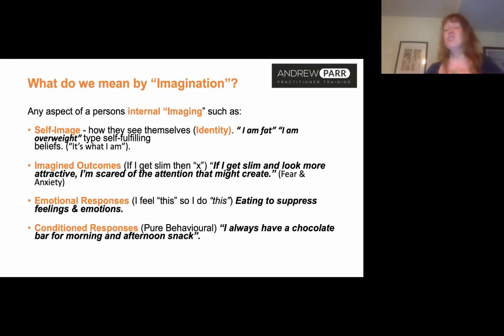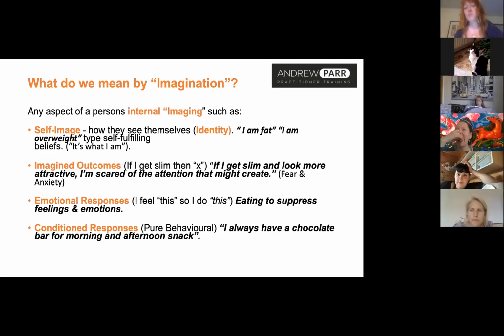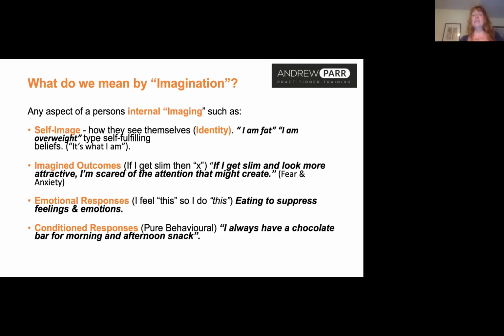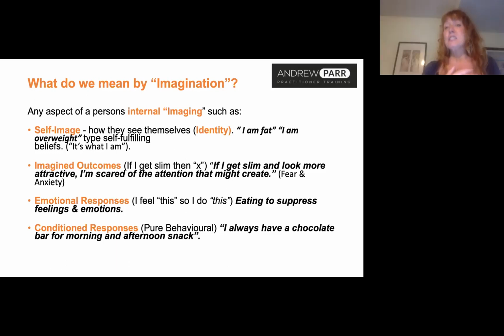It's just the way I am. Yeah, I can't help it. So their self-image is they're just somebody that can't actually shift that weight. And it then becomes part of their identity. So that's where you can start to see how we really need to try and help them to shift that inner identity so that they can actually head in the right direction.